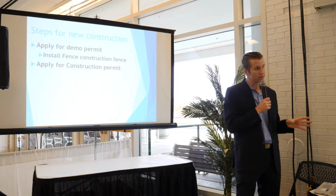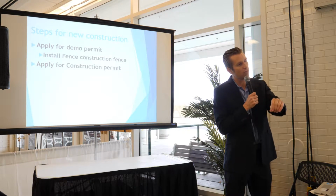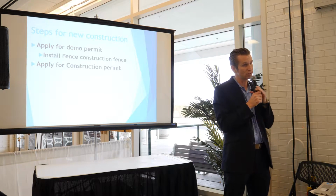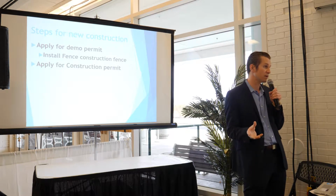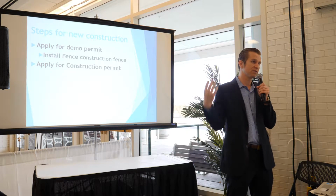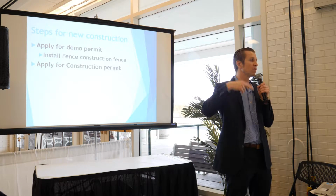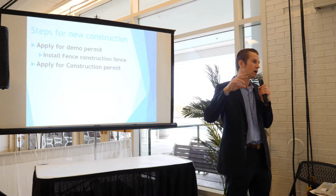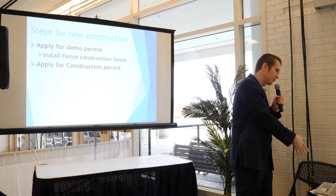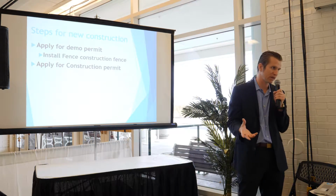Depending on the area, sometimes you actually may have to demo the existing home before you can apply for a new construction permit. So again, every village, every city is going to be different. To give you an example, we've done it where there's an existing home on 2 lots in the city of Chicago, and we could apply for the construction permit on both lots, but it takes a lot longer than if we knock the house down and then apply for both permits, because there's already a home existing.